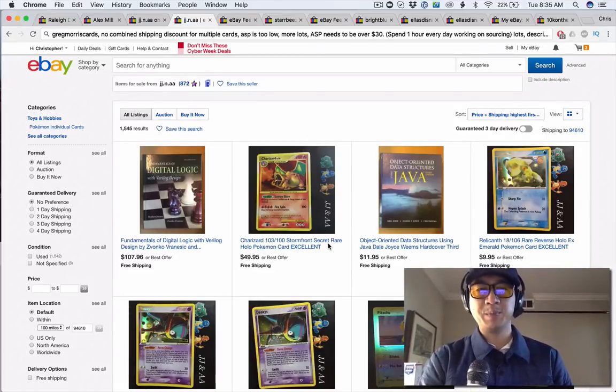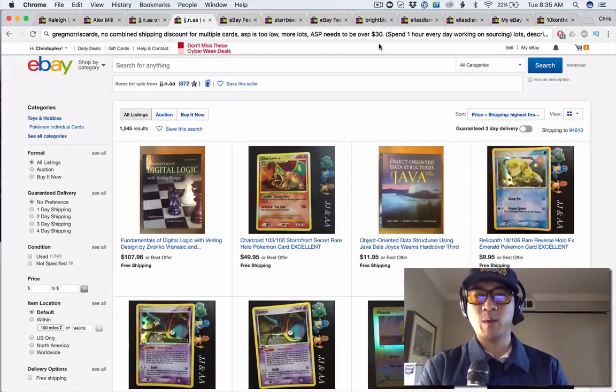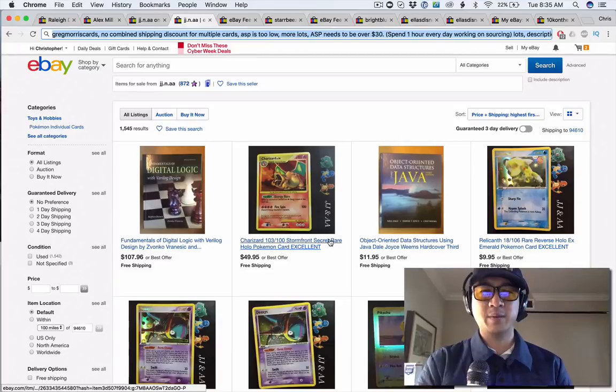And you need to learn PSA. This Charizard right here, I would send it to PSA right away. You could probably get quadruple that amount if it has a high grade. So definitely take a look at that. I also want you to spend one hour a day working on sourcing, and I want you to get lots. That would be something that I think would also improve.